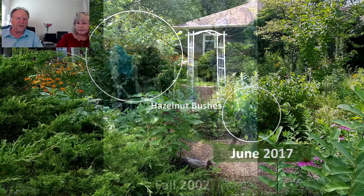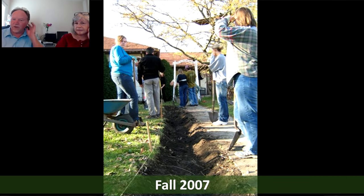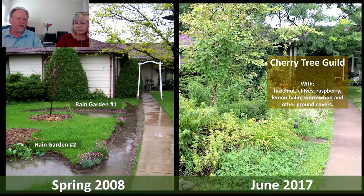So it's pretty exciting. Here's a picture of that swale, if you will, or a ditch that connects off the downspout that connects rain gardens number 1 and 2. So you can see it's a substantial ditch. And here it is, a picture of it in the spring of 2008, and then another one in 2007. And here's 2017, thanks.